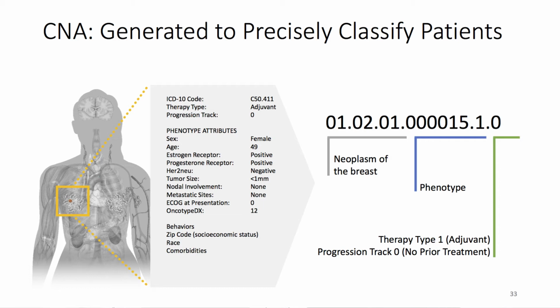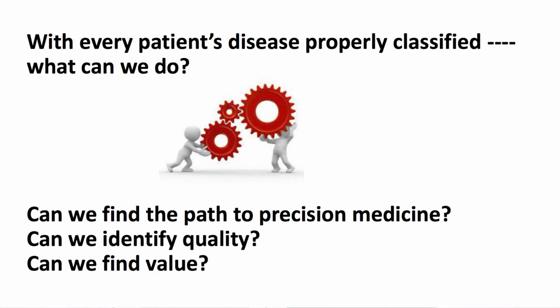What is their race? That is important in breast cancer. We know that African Americans don't do as well if it's triple negative. We can look at the socioeconomic status if that's important in determining prognosis. So you put all this stuff in, and the bottom line is you develop a barcode system.